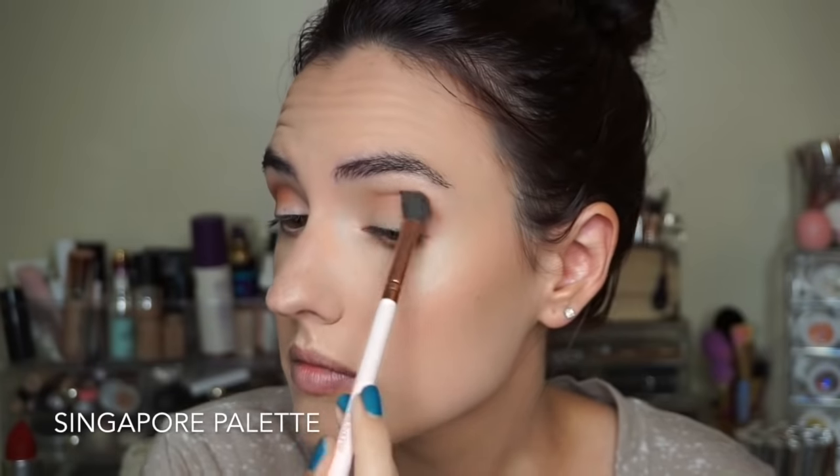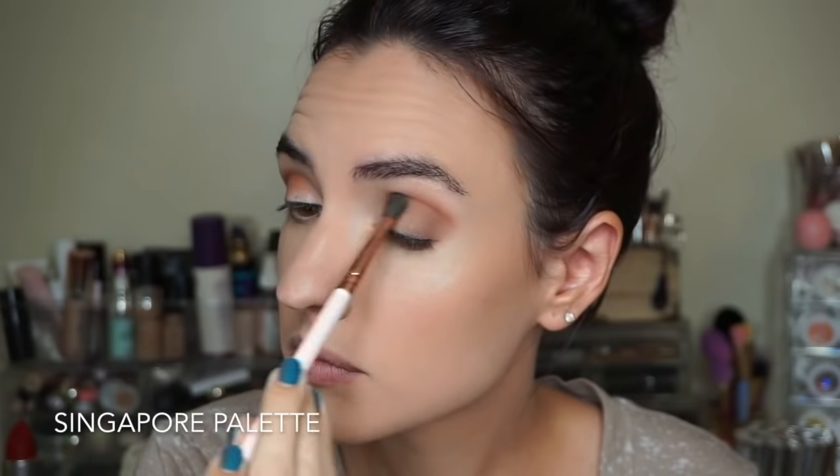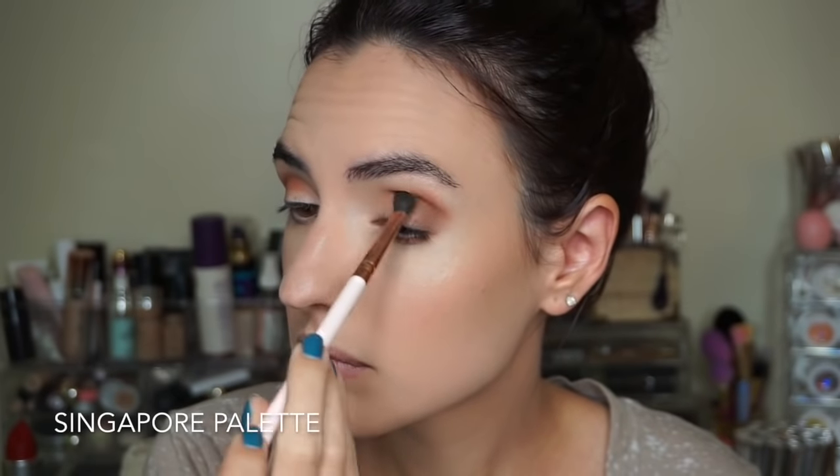I'm going into the Singapore palette now and I'm using the satin magenta purple shade over top of my crease shade just to give it a little bit more warmth and a little pop of color there. Look at these metallics, they are insane.